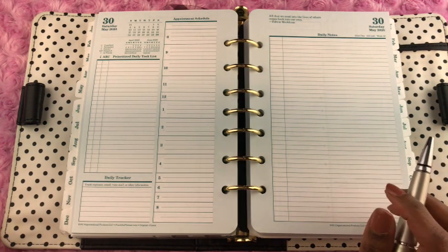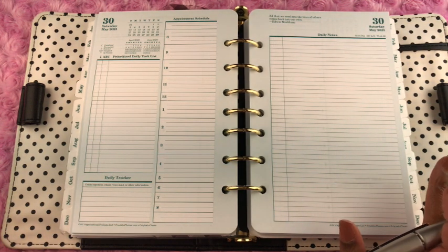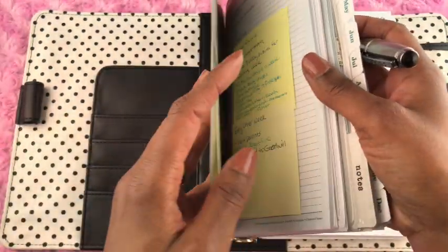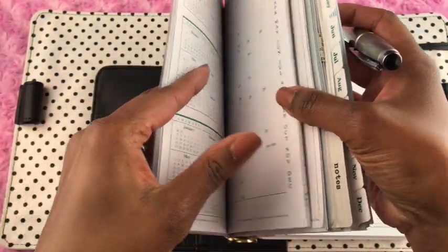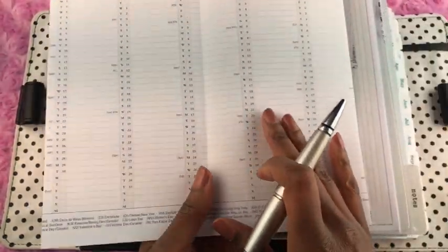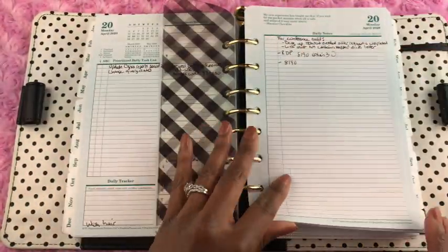Now I want to add something to that. I feel that during your weekly planning is a perfect time to fill out forms that you have. For example, I have this annual yearly fold out, and this is where I record my monthly cycle and things like that, and during my weekly planning, that's when I fill that out.